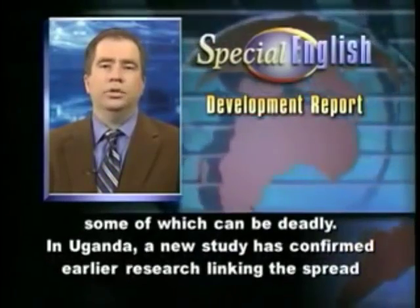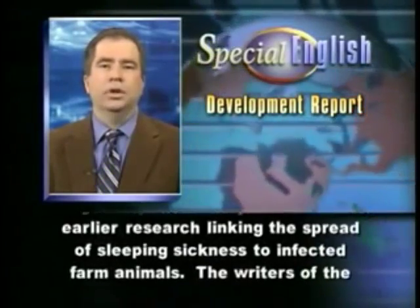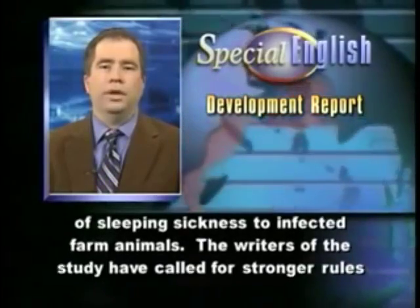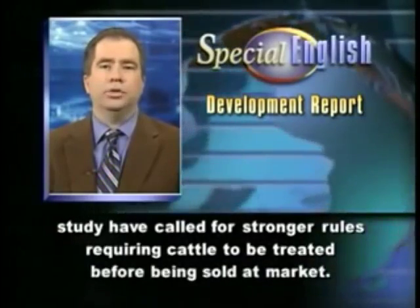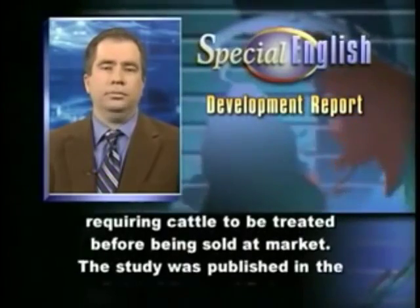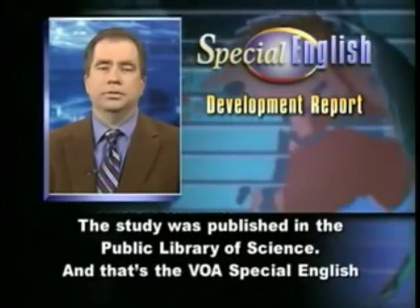In Uganda, a new study has confirmed earlier research linking the spread of sleeping sickness to infected farm animals. The writers of the study have called for stronger rules requiring cattle to be treated before being sold at market. The study was published in the Public Library of Science.